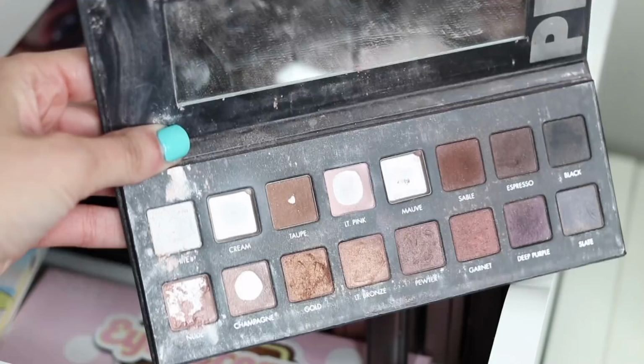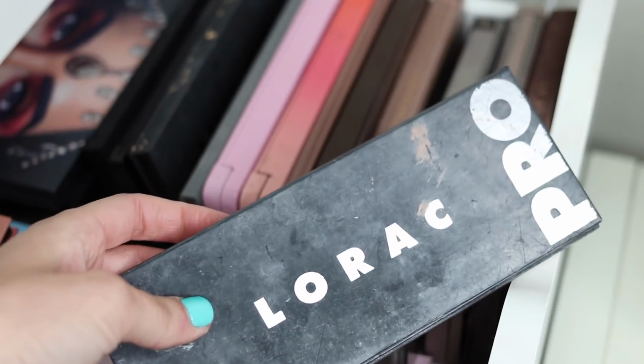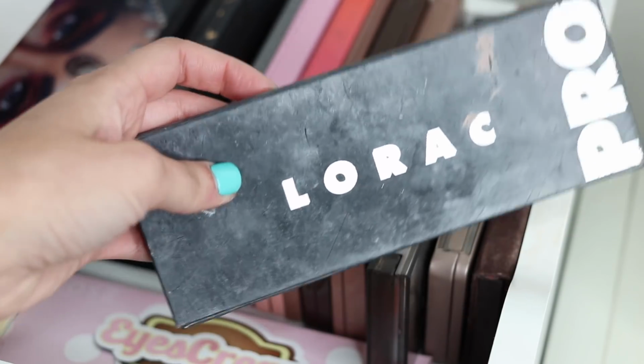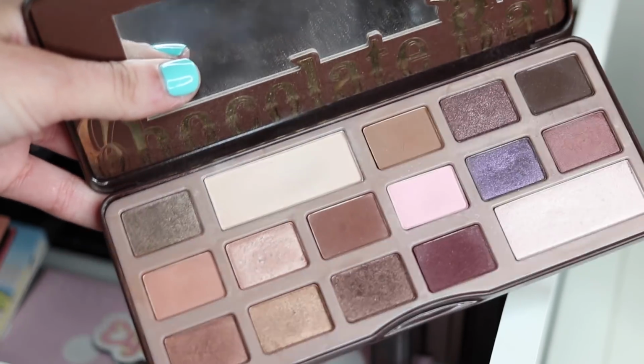But I loved this palette for so long. It's like the only palette I used for a while. I guess I'll just keep it, although I really need a new one, badly. The OG chocolate bar, definitely keeping this because I just love it.